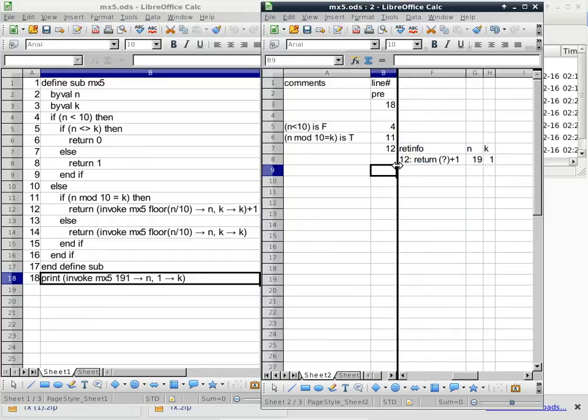Okay, now that we set up all the columns, we continue execution in the subroutine starting with line 4 again. N is less than 10 is false because n has a value of 19. So we skip all the way to line 11 again. Line 11 is saying, n mod 10 equals k is false. It's false because n mod 10 is 9, and 9 equals 1 is false. So this time we go to line 14.